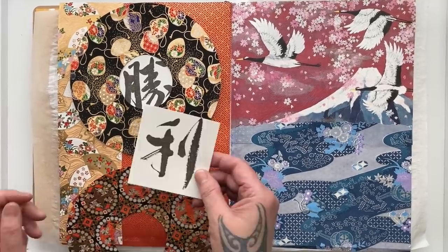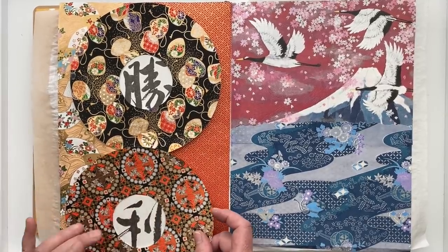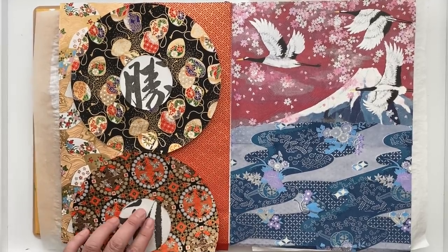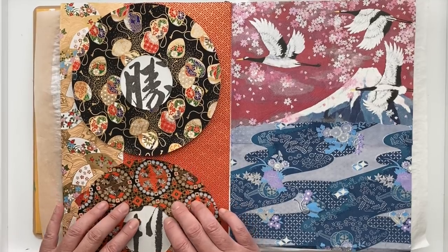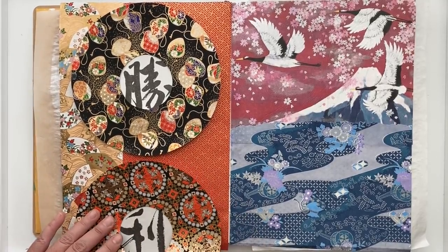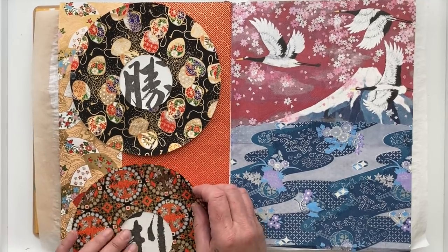That way. I know it does. It goes that way. We could put that under this one. Oh, yeah. That's totally working. Loving it. This is only going to be a half a one on the page, but that's okay. I'll just put it on, and then when it dries, I'll give it a trim. They're such glorious pieces of paper.